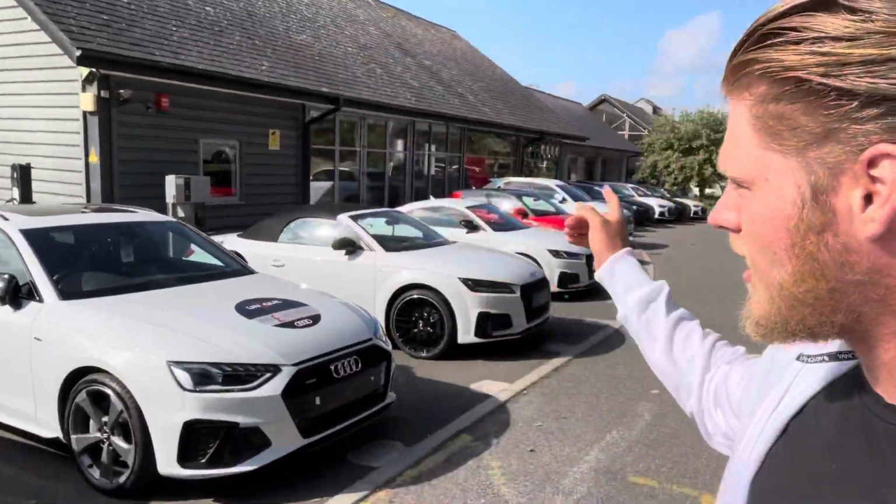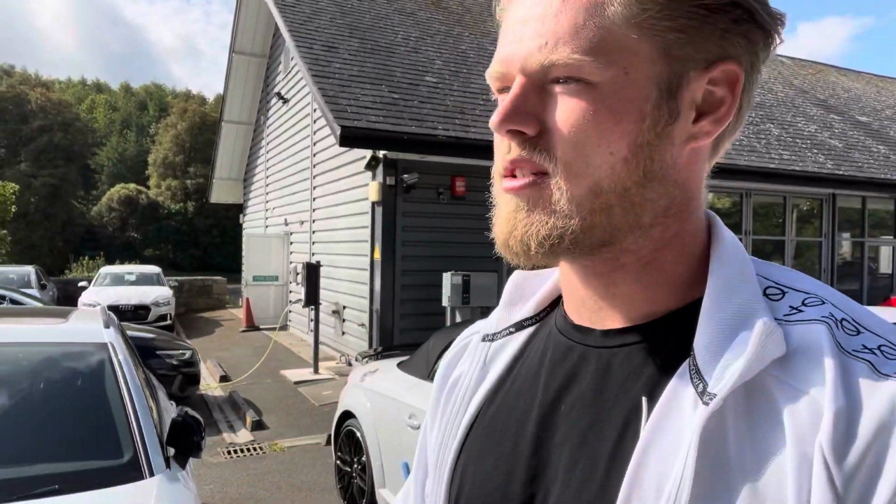As you can see behind me, there are Audis absolutely everywhere. Today we're at Trezillion Audi in Truro. My car is due its service, so we're in for the long life service, which is an oil change, visual inspection, oil filter and a few other bits. Also, the Haldex all-wheel drive system is going to be serviced today, plus five new spark plugs. It's going to be a hefty bill because we're at the main dealer, but it needs doing.